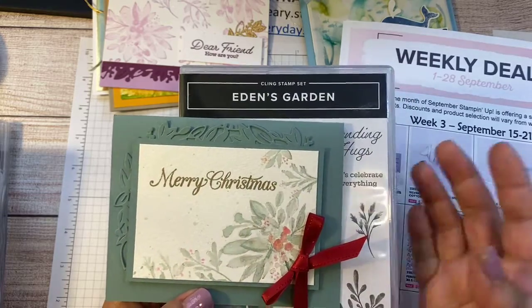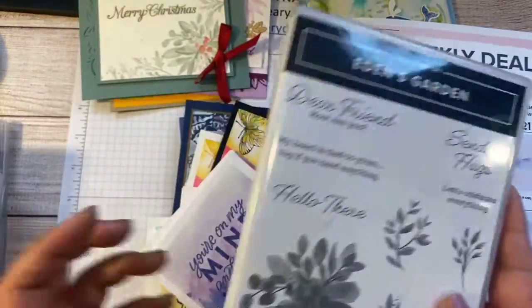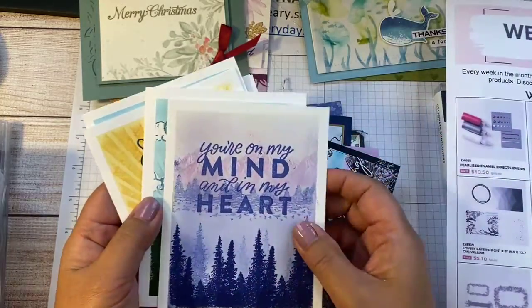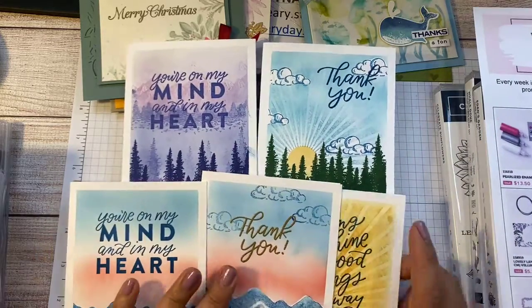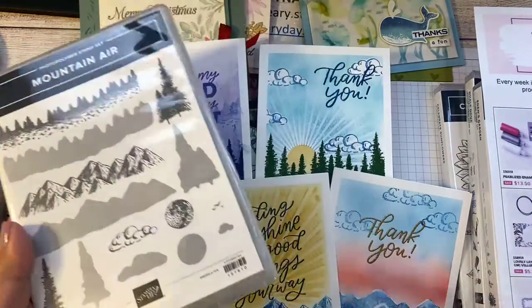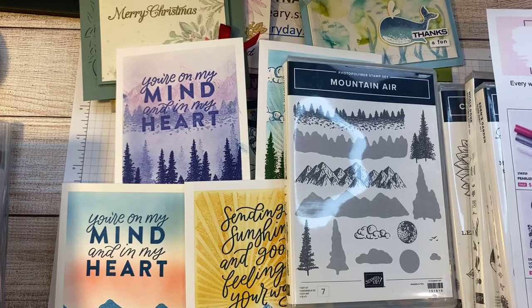Here's another Eden's card. This is, I created with this stamp set. It's not really Christmas, but I used the Christmas message, and I stamped with the Smoky Slate, and then I added the color with a water painter, and just here's a die, and I added a red ribbon. It looks like a Christmas card. I love this. It's really pretty. I did a gold heat embossing here, but it just didn't show so much gold. I really like this card, actually. I love the color. So this is the Eden's Garden.